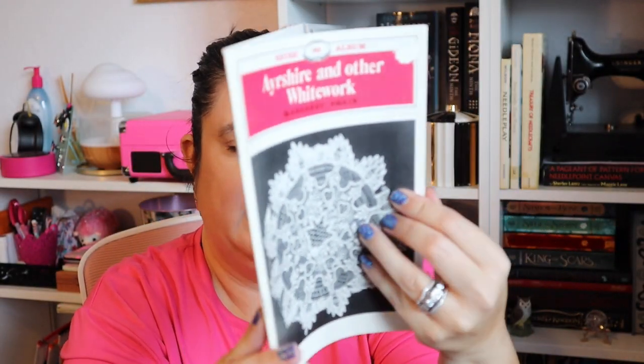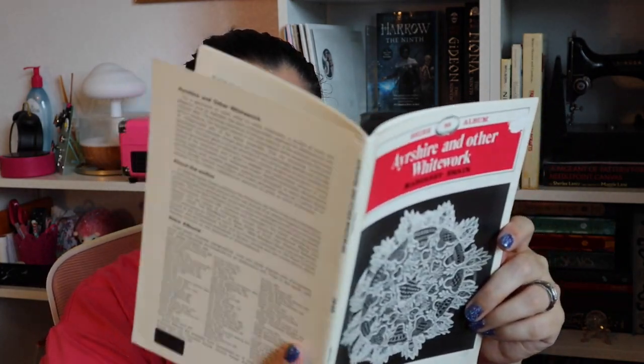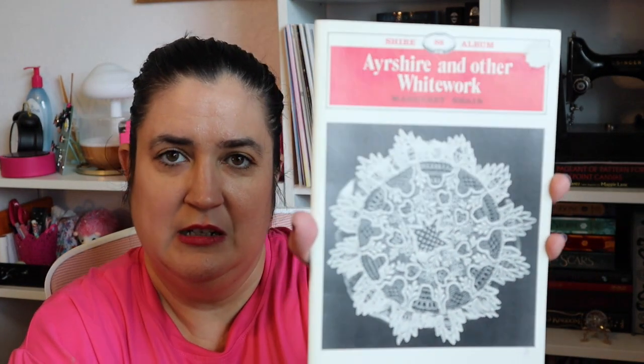So it looks like different kinds of lace work, pictures of lace work, and it has a label down here. I guess it was in somebody's books for embroidery. I don't know if that is a library or a guild or a bookstore, but anyway, there's that one.